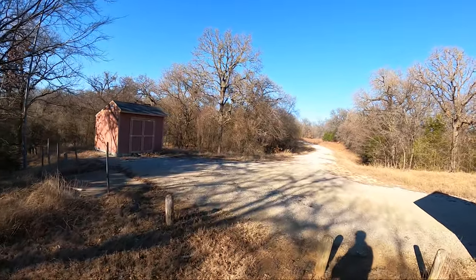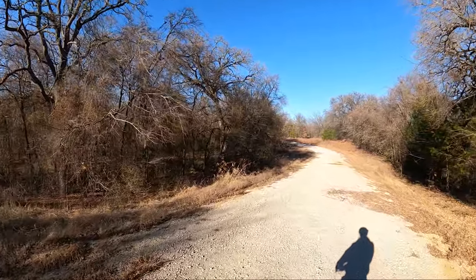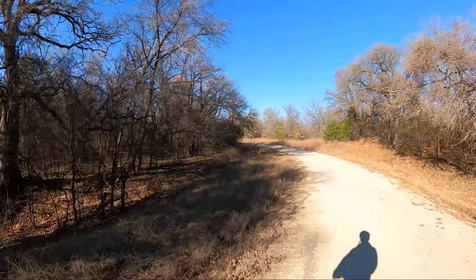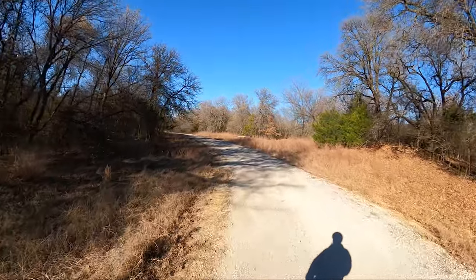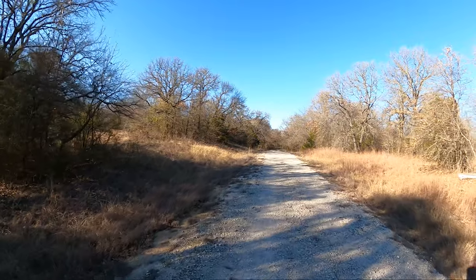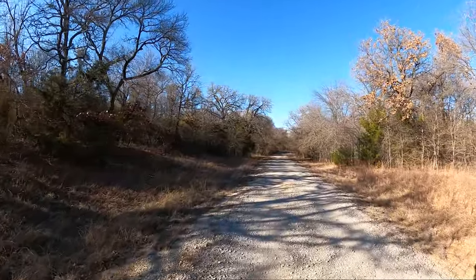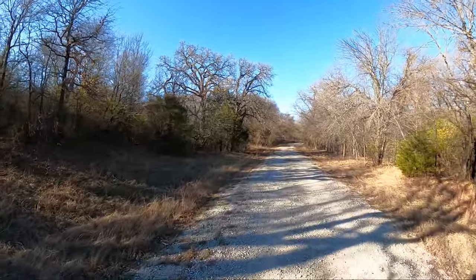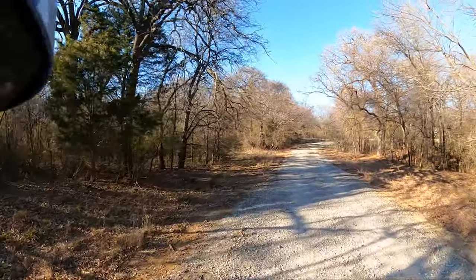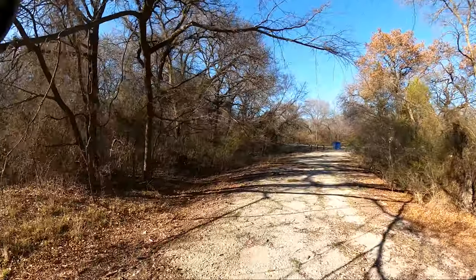Bathroom. All right. The gravel road is even more rough than the trail was. Rides like this, I really wish I had rear shocks on Lil Red. No, no, there's a barricade.